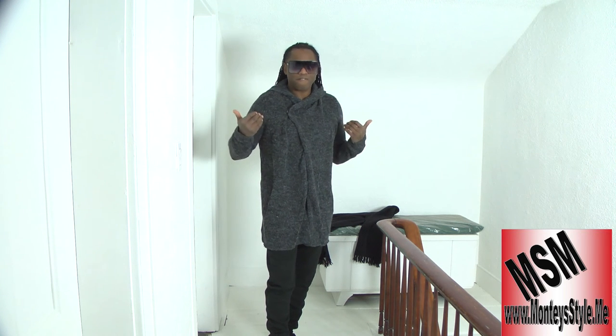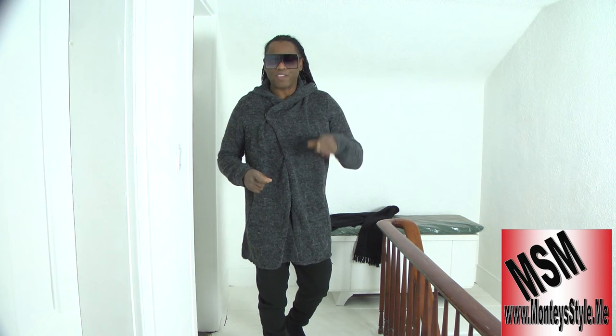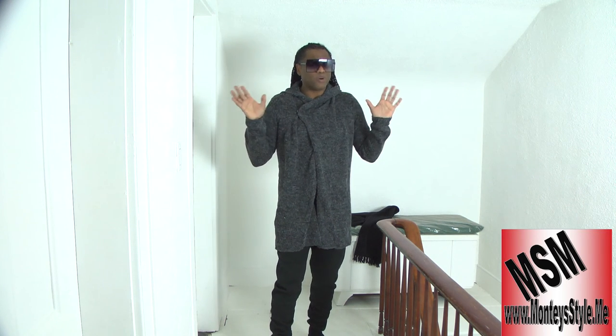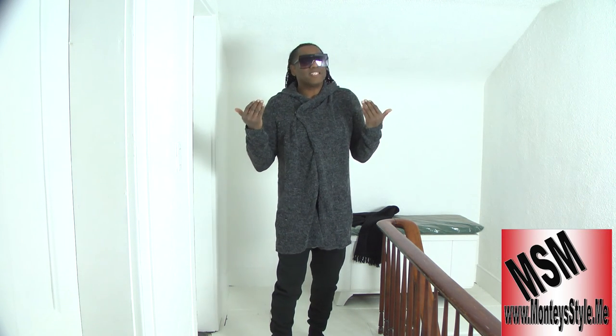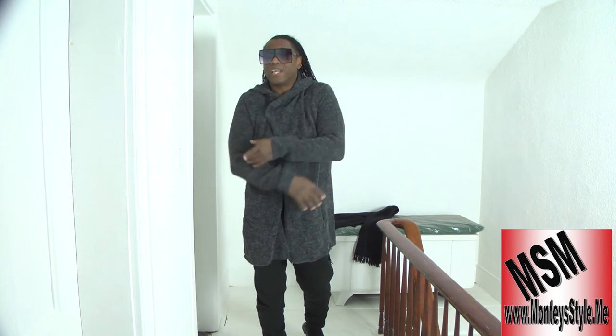So when you find your own style, do it. If your wife finds a style for you and you like it, do it. And even if you don't like it and you're going out, I think she might be doing the right thing to keep you in what? Today's times.